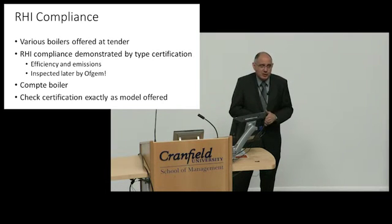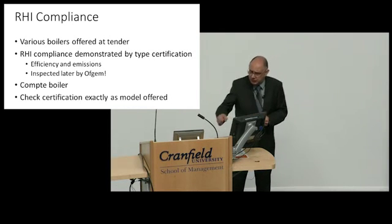And as Steve mentioned, as we went through the process, we were very careful at different stage gates during the process that the boiler we had did have the correct certification.